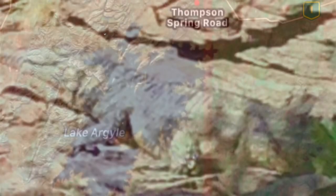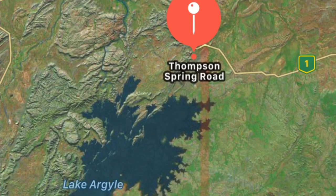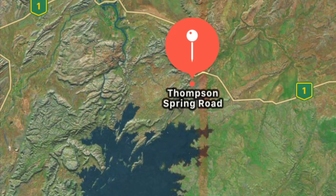Mum spent the first couple of days exploring the Ord River and Lake Argyle and checking out the beautiful East Kimberley scenery. The first leg of the road trip, however, was just a short one, up to Thomson Springs, just before the Northern Territory border. It takes less than an hour to get to Thomson Springs from Kununurra.